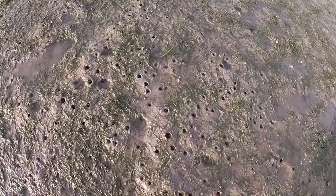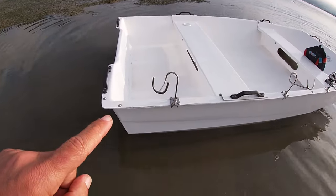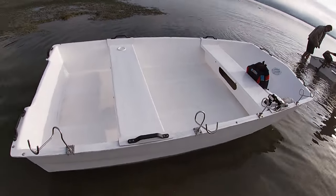Okay, guys. Yes, I must say, I'm super excited now. Not about the prawn holes, but about these rod holders. I'll show you later a little bit more about the rod holders, but look at that boat. We're going to get in it later now, but I'm super, super excited.